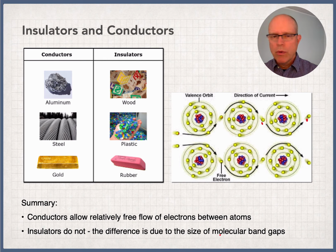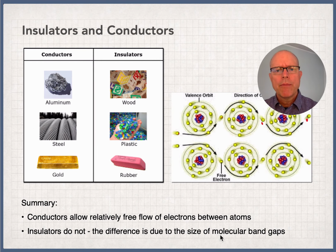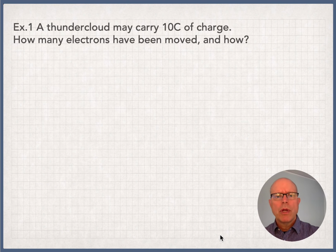So finally, we're just going to go to a couple of math examples now. This is a pretty straightforward one where we've got a thundercloud that may carry 10 coulombs of charge. That turns out to be a hellacious amount of charge. By the way, if they had wanted us to know that it was a negative 10 coulomb thundercloud, they would have told us that. So there's a little subtle thing that's built into this question.